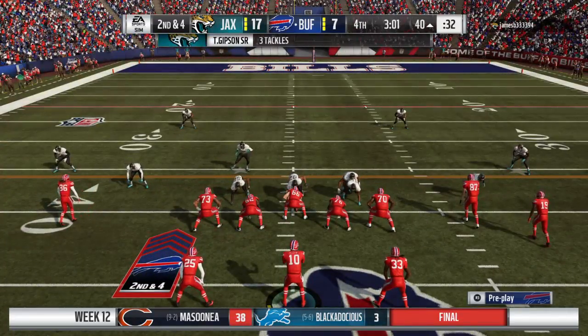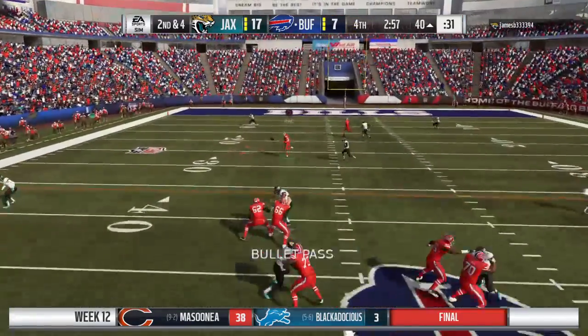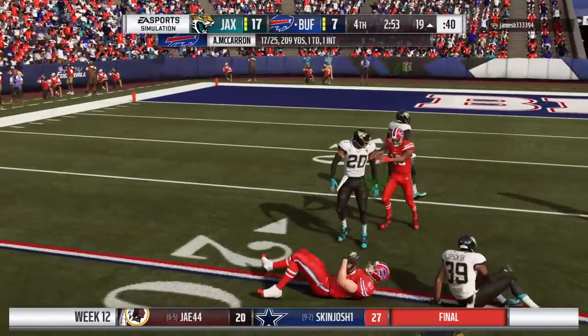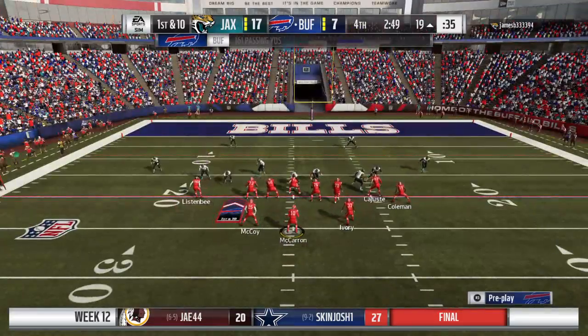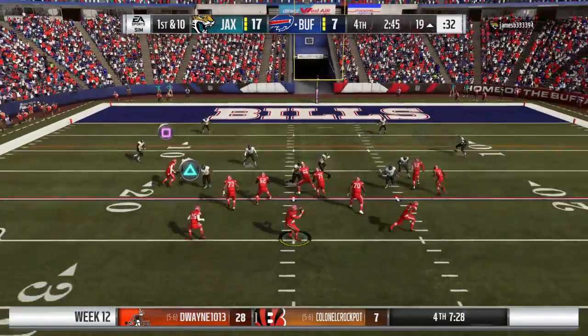Everyone's got to be able to catch the football. Doesn't matter what position you play, but if you're on offense, be aware a ball may come your way. Oh, he's got a man wide open, complete. And he gets this one all the way down inside the 20-yard line. And a nice gain of 21 yards.